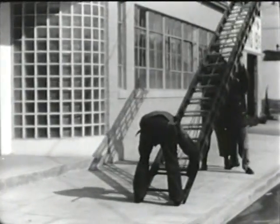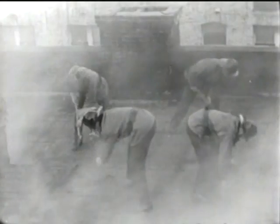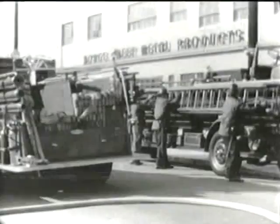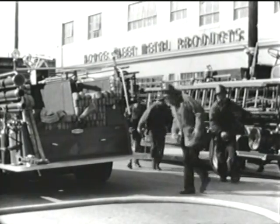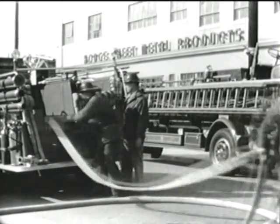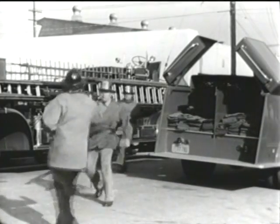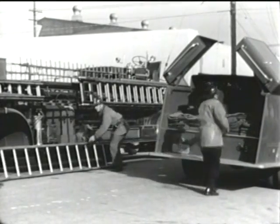All of these problems are important to you, regardless of the type of apparatus you may be in charge of. Truck companies will be faced with problems of laddering, forcible entry, rescue, ventilation, and the probability that your crew will be called upon to lay additional lines. Or help with salvage operations.